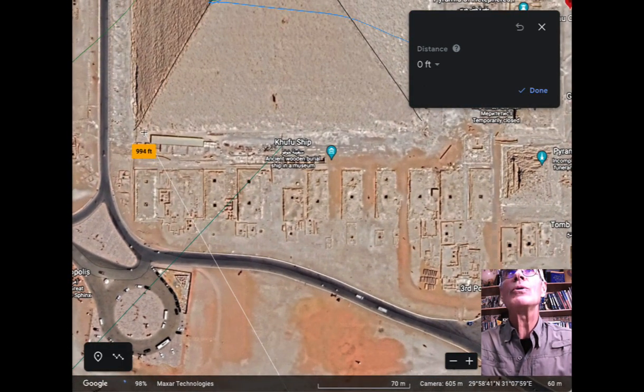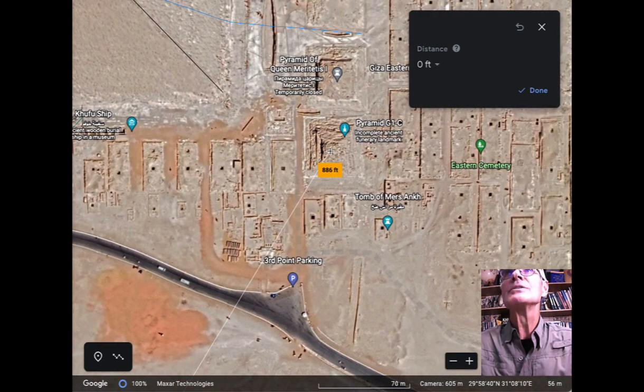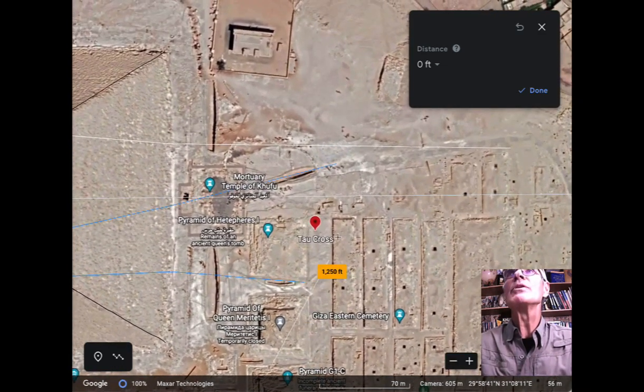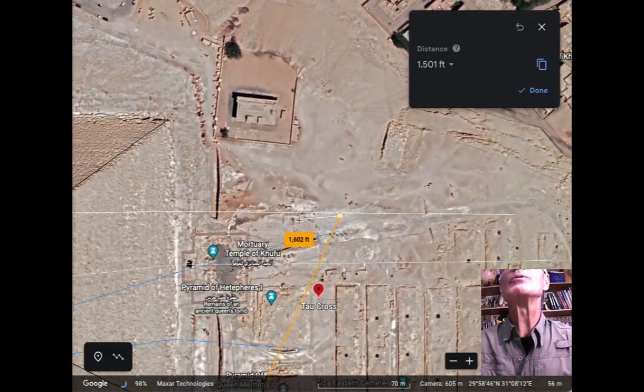Let's go to the corner of Khufu over here. It's exactly 1,000 feet to that southwest corner. I mean, it's close. And I've just found this for so many of these monuments. Let's see, what is it here? This one, to the northeast corner of Hanutsen. It's 1,000. I just wanted to show the rational basis for what I found.